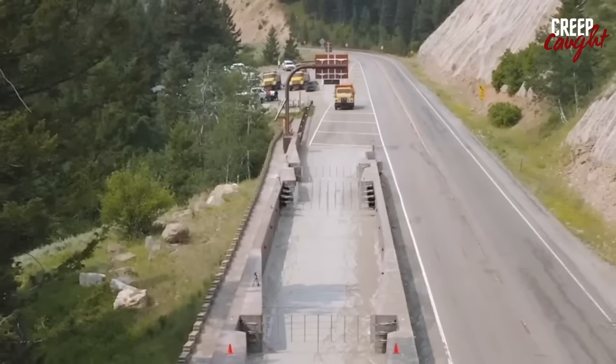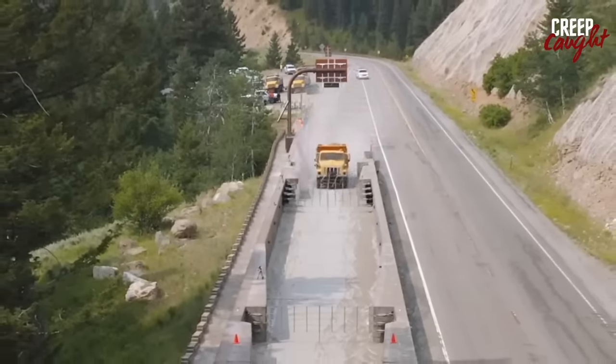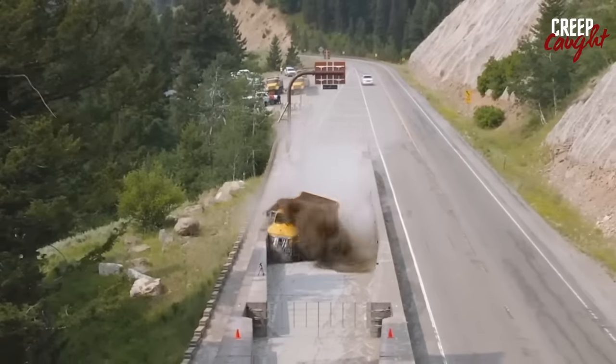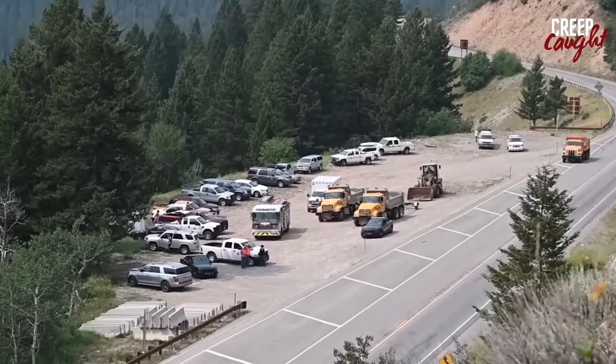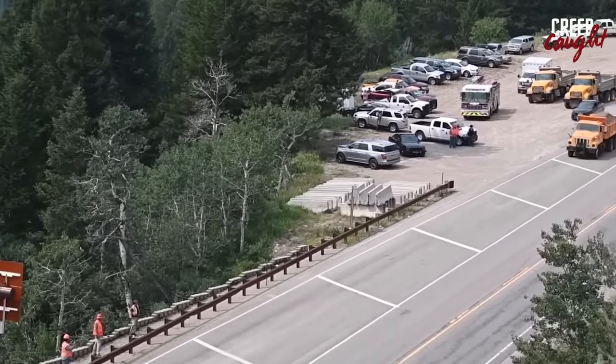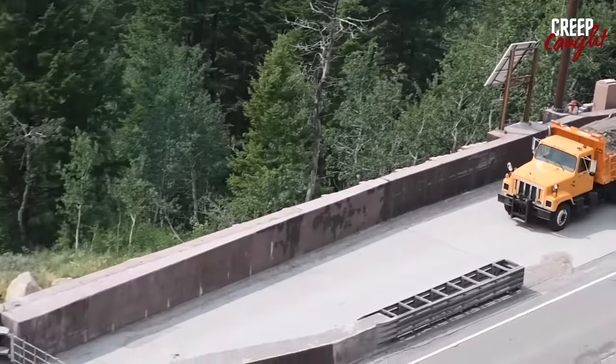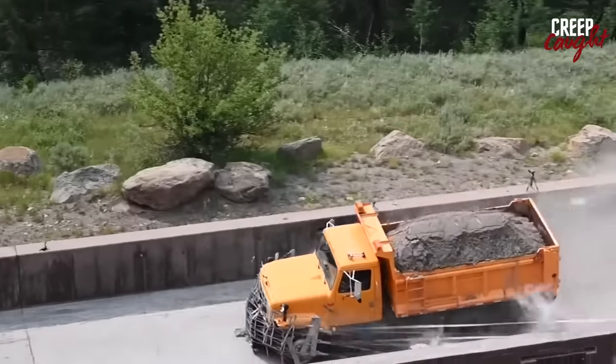Typically, these escape routes use long pits filled with sand to stop out-of-control trucks. However, these stops can be abrupt and forceful, potentially damaging the vehicle and injuring the driver. This novel approach, officially known as a truck arrestor, employs steel nets to capture and gradually slow down the truck. It's somewhat reminiscent of Spider-Man halting a runaway train.